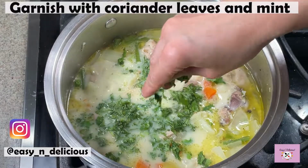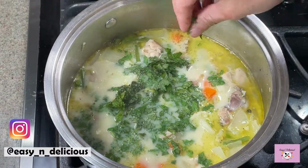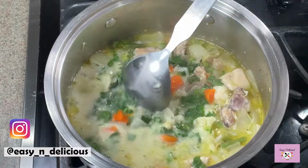Now for the final garnish of coriander leaves and mint, and we are ready to serve this awesome one-pot meal.